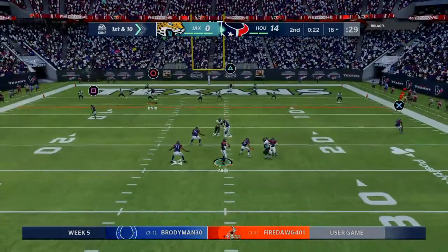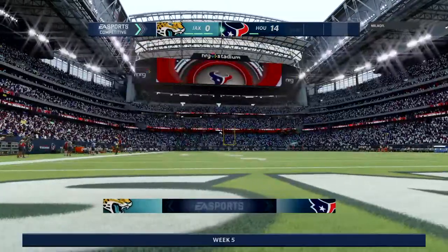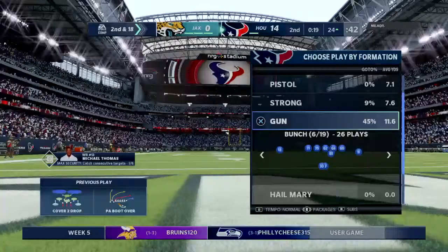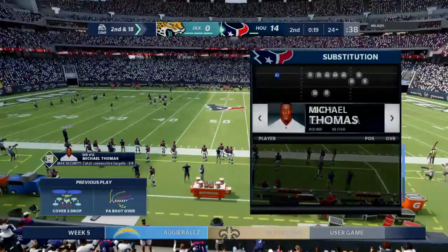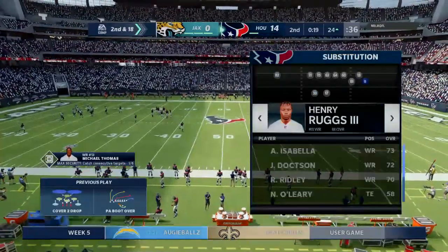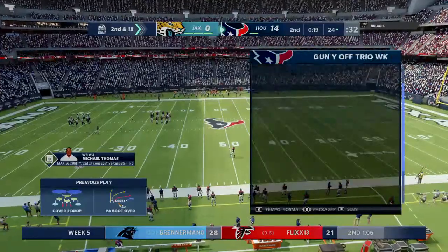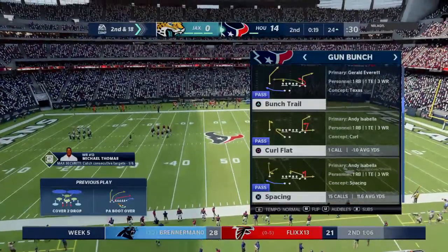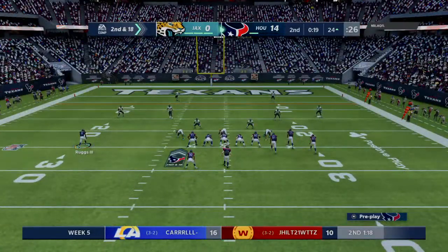Operating from the red zone now. Allen. And he's going to go down. He's sacked back at the 24. Now the Texans will use one of their two remaining timeouts as they stop it with 19 seconds to go in half number one. So that complicates things a bit here. 18 yards to go now on second down.